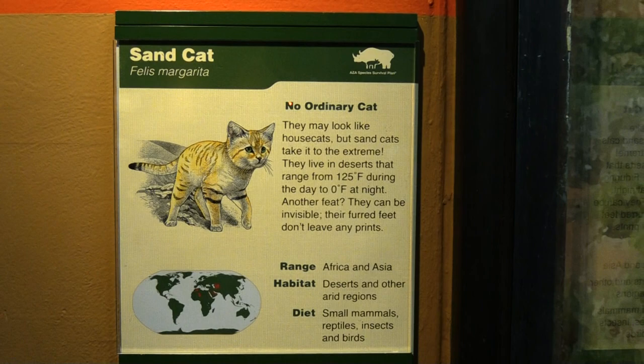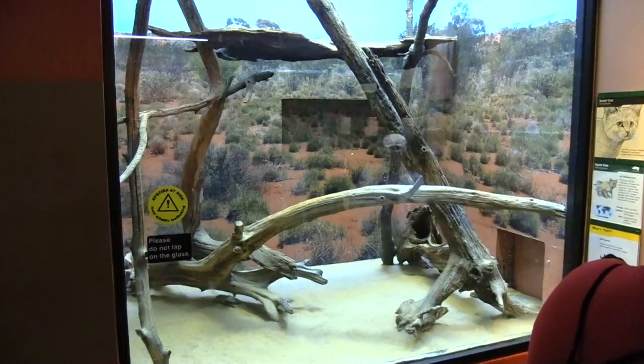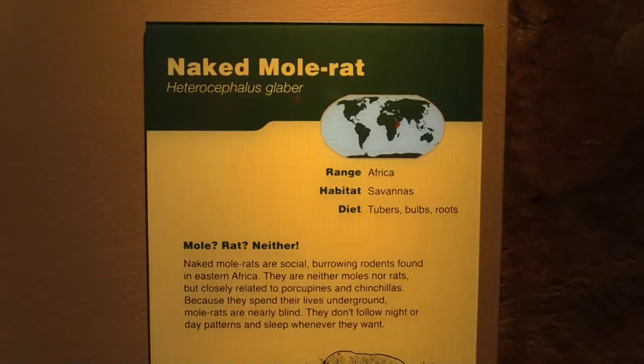Got a sand cat. Sand cat's habitat. The two different sides, just the one side. The other side. And I see him. Or at least I see his head. Just like a typical cat, he likes to be up high. You see his ears.